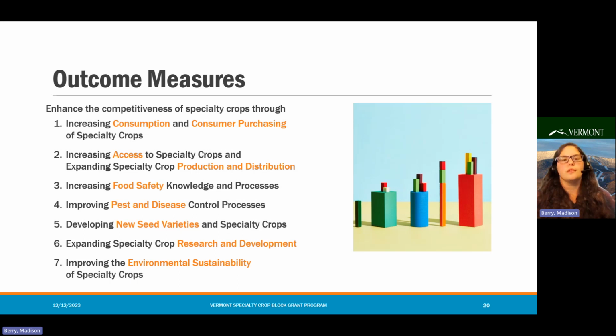So those outcome measures include 7 overarching categories that then can break down into individual sub-indicators. So one is increasing the consumption and consumer purchasing of specialty crops. This is really a marketing focused one. It could be toward increasing access to specialty crops and expanding specialty crop production and distribution. It could be increasing food safety knowledge and processes, whether that's for consumers or for producers. It could be improving pest and disease control processes. It could be developing new seed varieties and specialty crops. It could be expanding specialty crop research and development, and it could also include improving the environmental sustainability of specialty crops. So again, one of those focuses not necessarily on just climate change, but climate resilience, less pesticide use, generally making it more sustainable to produce and distribute specialty crops.